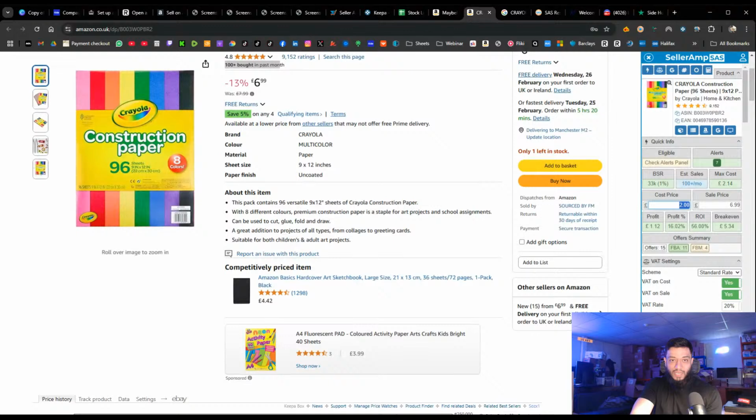So £2 buy price and £6.99 sell price. That's going to leave us with £1.12 profit and 16% margin, which is a 56% return on investment. So for every £2 we put in, it's going to give us £1.12 in profit.